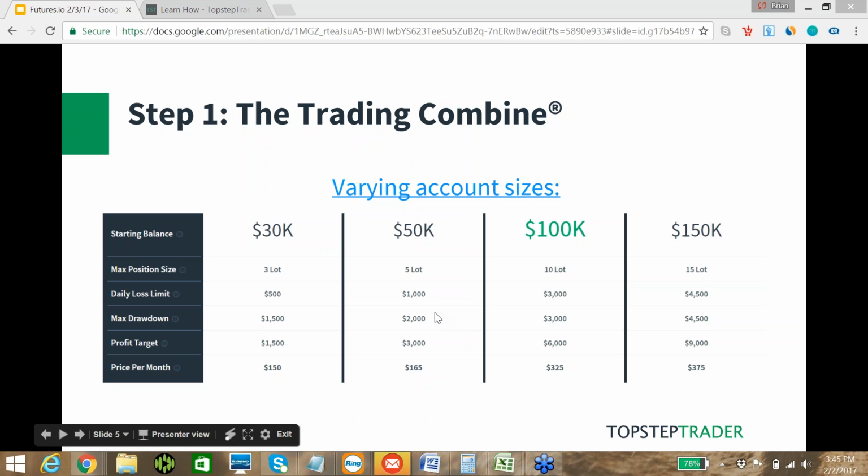I know it can be a little bit complicated, but just keep in mind it trails your high water mark until you've made more money in profits than what your trailing max drawdown is. So in this instance, $2,001.